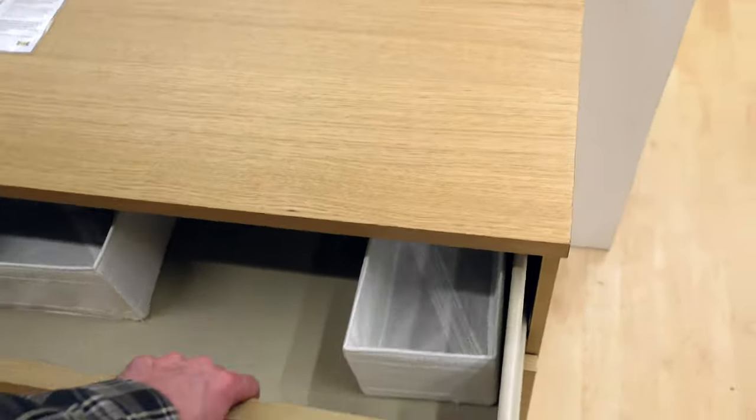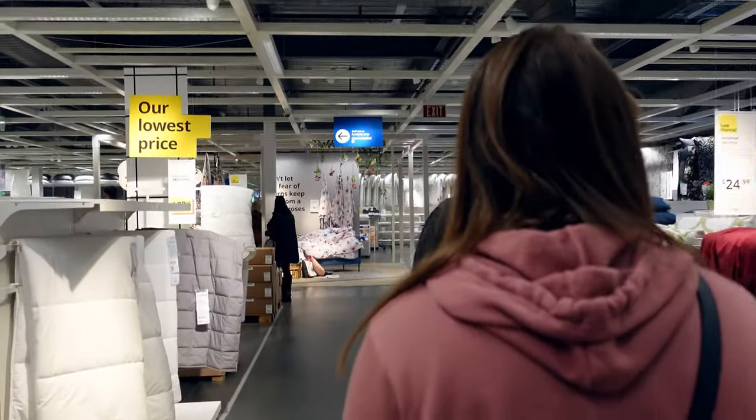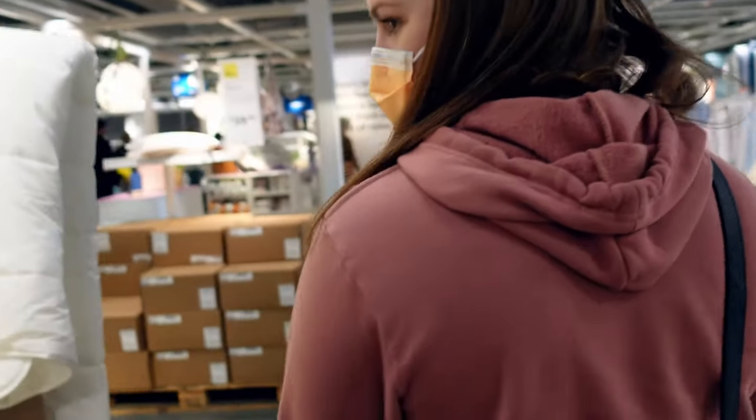Kind of looked at in the beginning. Staring at the store, just following Kayla. She's forcing me to walk every aisle against my will. Please get me out of here.